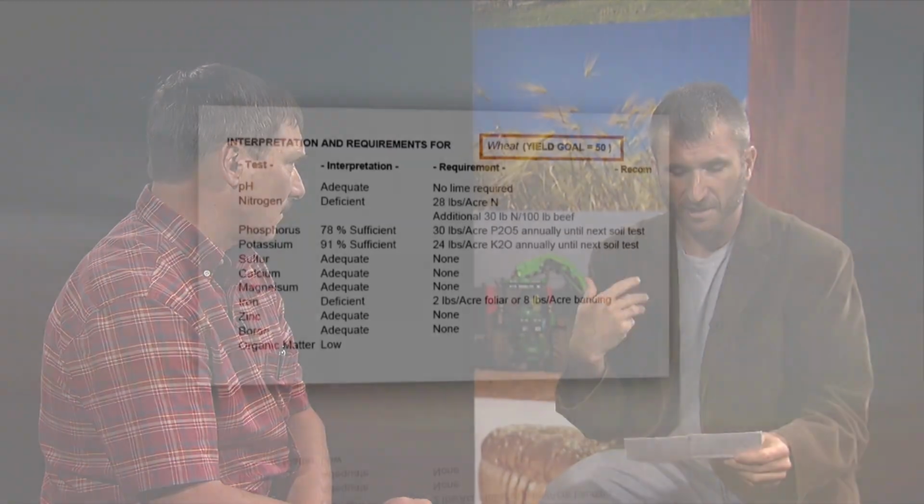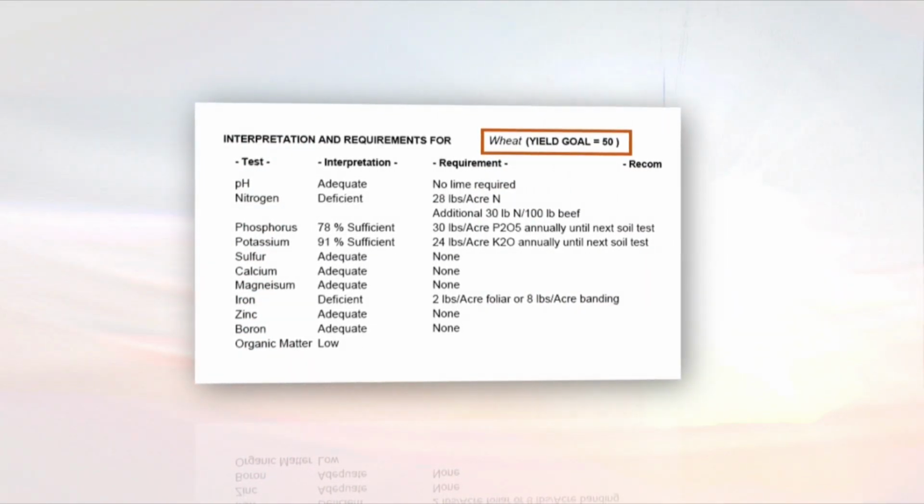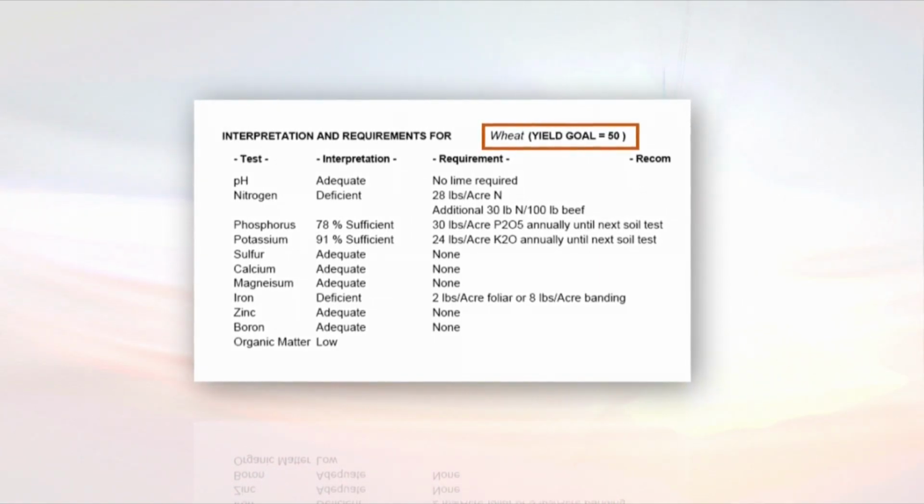And now that you said the wheat goal, we should mention something about that. When you sent in the soil test, you told them on this field you're planning on planting wheat with a yield goal of 50 bushels per acre. So all of these recommendations are telling you what you need to do to get to 50 bushels per acre, right? That's correct.